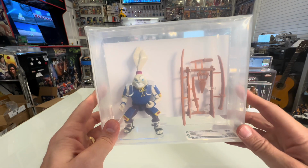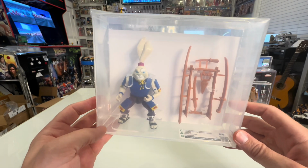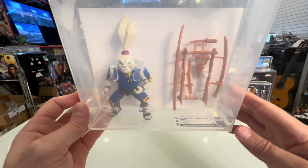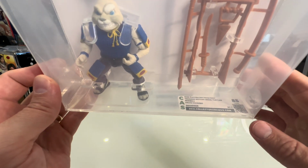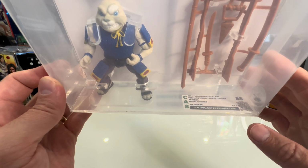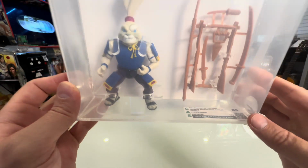Sorry I haven't taken everything out of the packages. I still need to figure out spacing for these items. I want to keep them protected. But we got an 85 from CAS right here. It's 1989 Playmates Toys Teenage Mutant Ninja Turtles Series 2 Usagi Yojimbo.